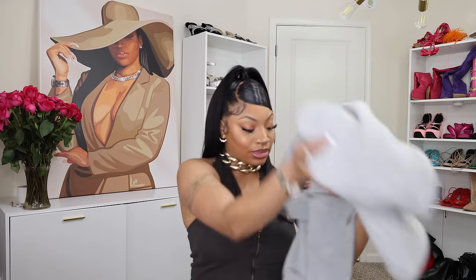But if you're not a girl that's thick like me, you probably won't have that problem. If you're not thick, you're probably not going to have a problem with your pants rubbing, your arms rubbing. I'm thick, and I also like my clothes to be fitted and tight. So you've got to think, I'm over here doing a lot, like a lot.